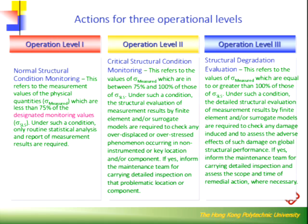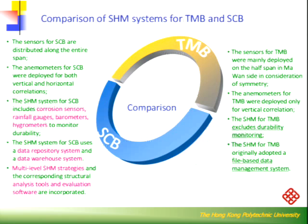So the actions corresponding to the 3 operation levels are different. Operation level 1 does not require any structural analysis, but operation level 2 involves model-based structural analysis to identify and check any over displacement or over stress phenomena. And operation level 3 further identifies and evaluates the structural damage and the adverse effect of the identified damage. So these are the operational levels.